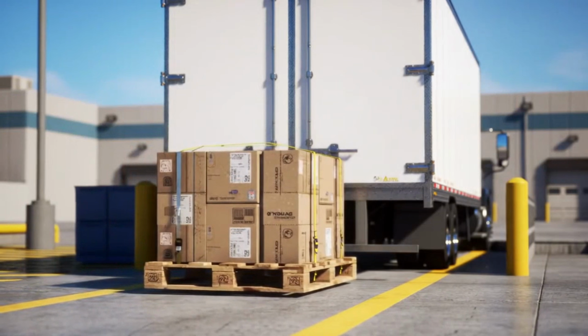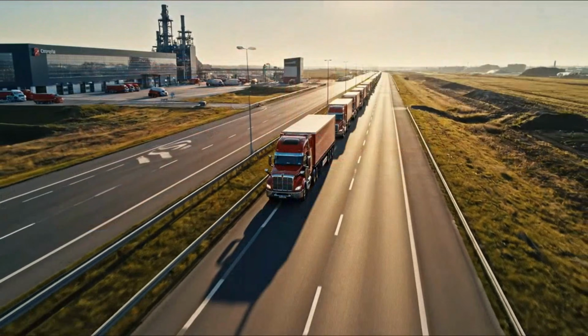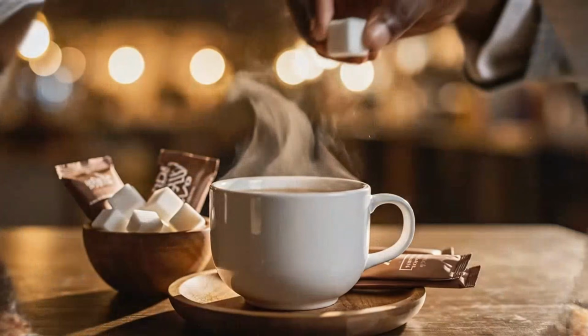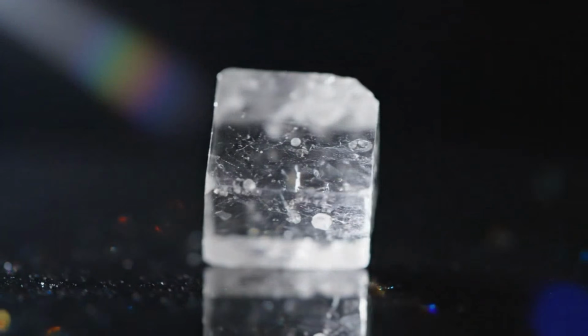Each pallet is loaded onto a delivery truck and secured for transport. The trucks leave the factory, carrying sugar to customers across the region. Sugar packages appear in supermarkets, kitchens, and cafes, showing the global reach of the product.